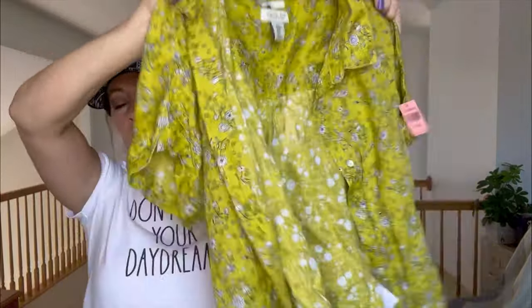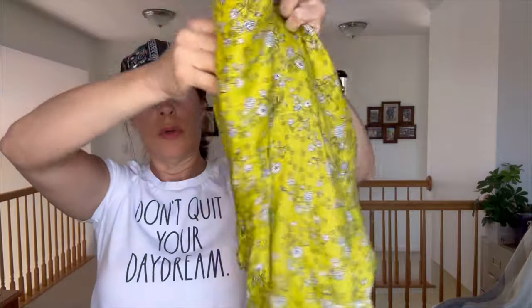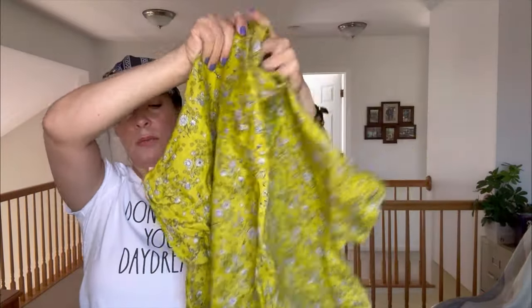Then I picked up this Rachel Zoe. It is a size medium. It's just a yellow 100% linen blouse, super cute floral for summer. And after my discount, I paid $4 for that.